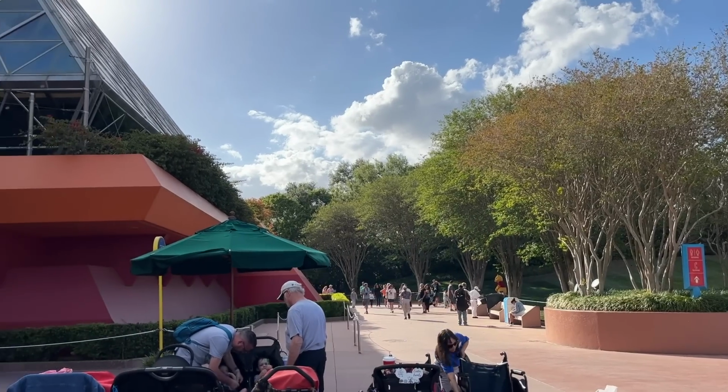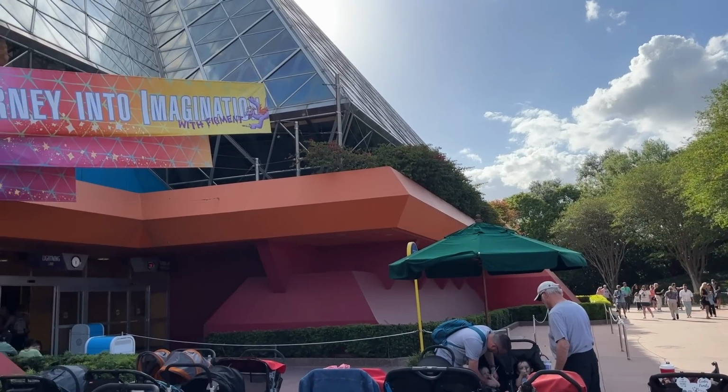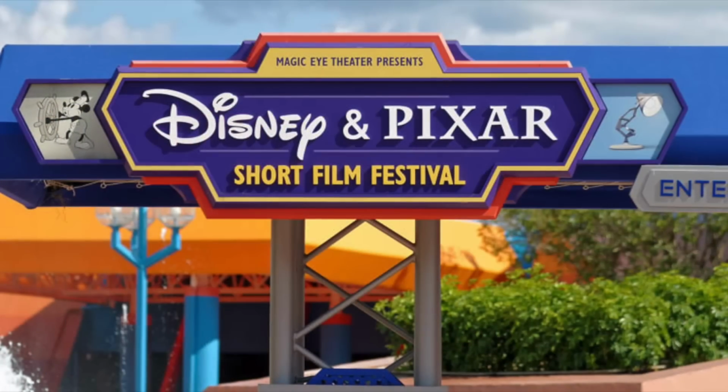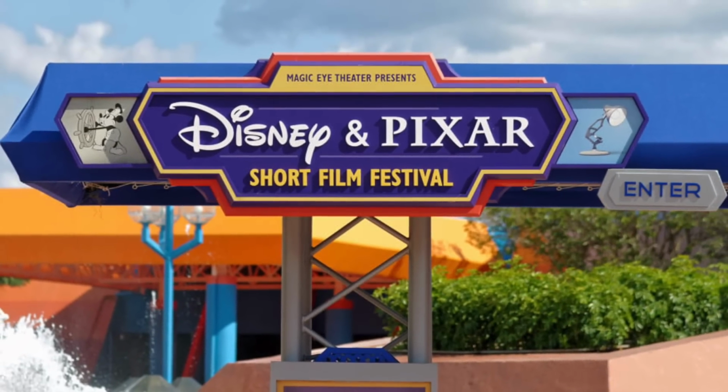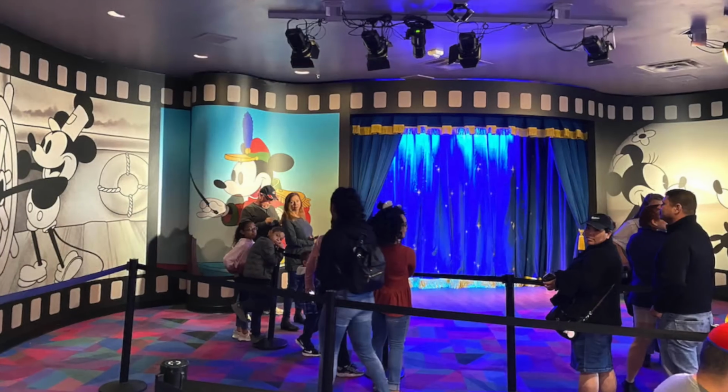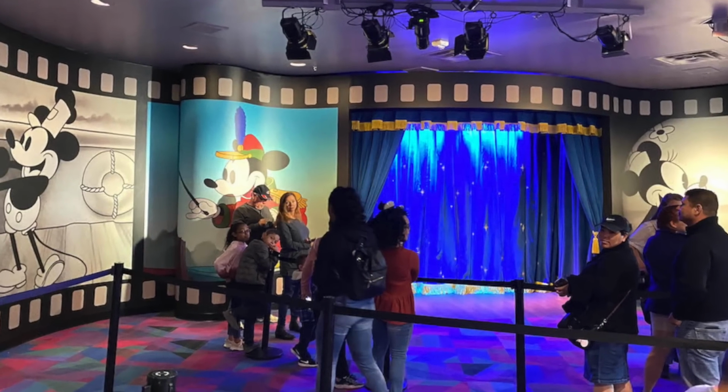What you want to do is walk to the left-hand side of the pavilion if you're facing it, and head past the Disney and Pixar Short Film Festival. See the sign above the glass door screaming, "Photo Spot"? That's where you'll go in. Head inside and you'll get the chance to meet some of your favorite Disney characters with basically no wait.